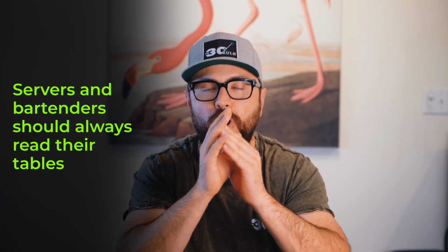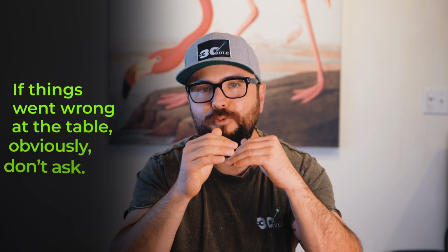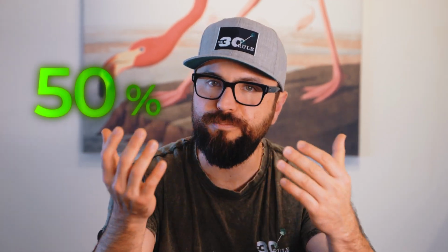Now, a couple of things to note. One, servers and bartenders should always read their tables and use their discretion. If the table seems stuffy, or maybe they don't want to be bothered, then of course, don't ask. Two, if things went wrong at the table, obviously don't ask. The goal here isn't to ask every table, but the right tables. With that being said, at least 50% of the tables should be asked, no problem. Otherwise, there's another problem going on.